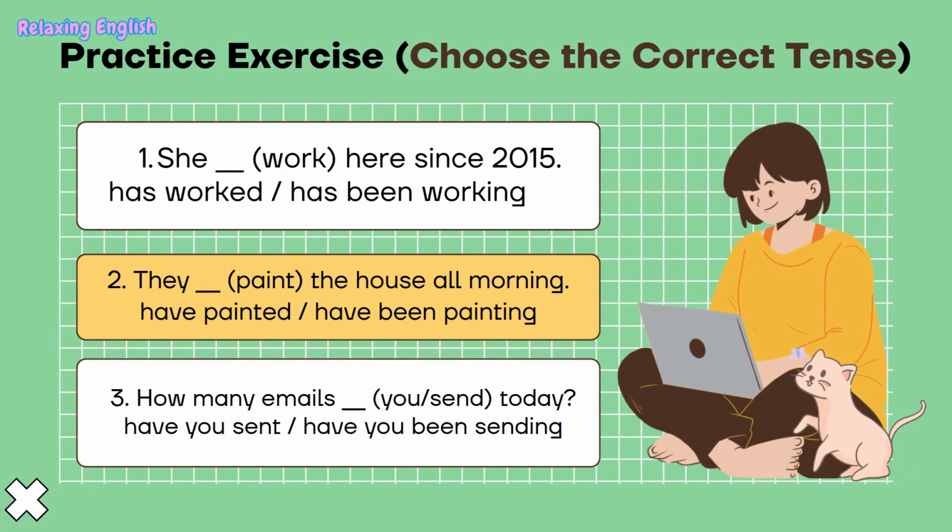Let's practice. Choose the correct tense for these sentences. 1. She worked here since 2015. Answer. Both has worked and has been working are correct. The first emphasizes the result. The second, the duration.